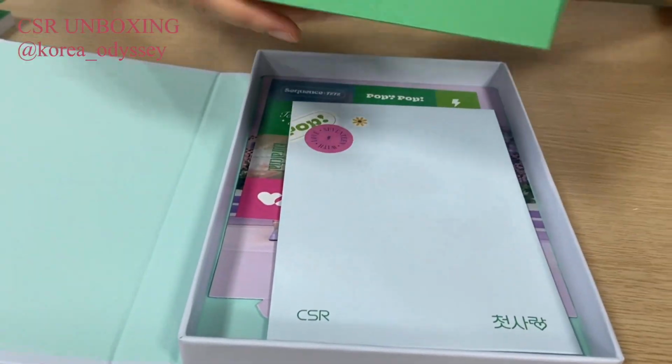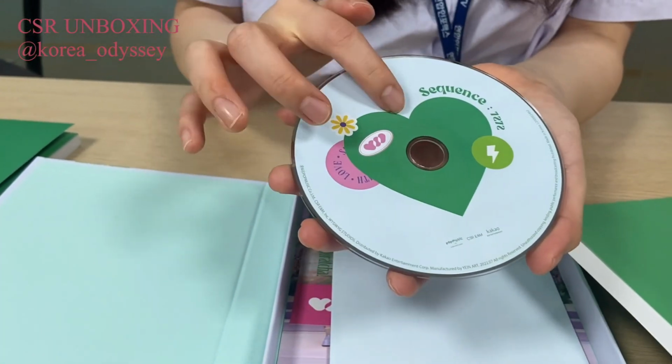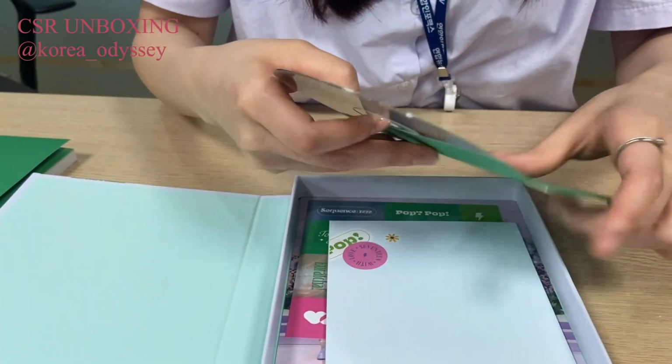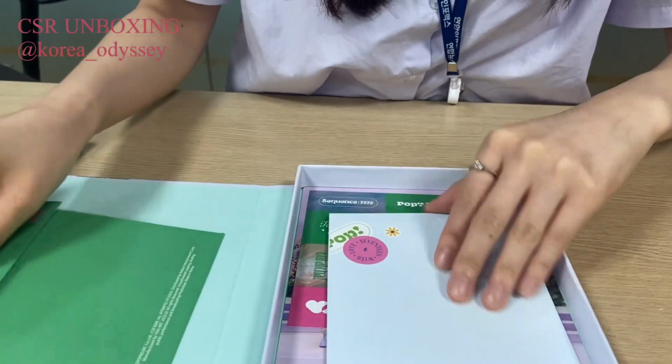So first, we have the CD. Ta-da! Oh, it's really cute. It has a heart, flower shape. It's really pretty, cute. Okay. And then what is this?